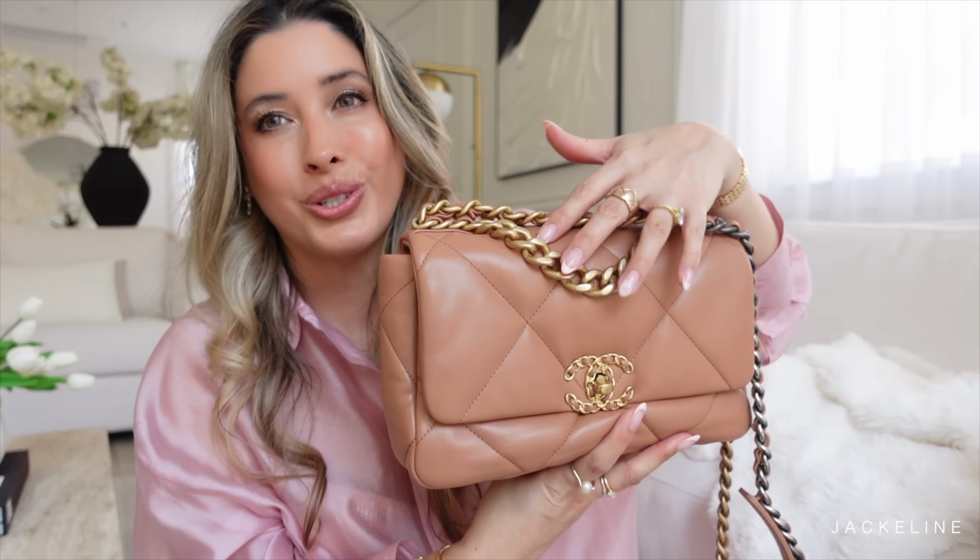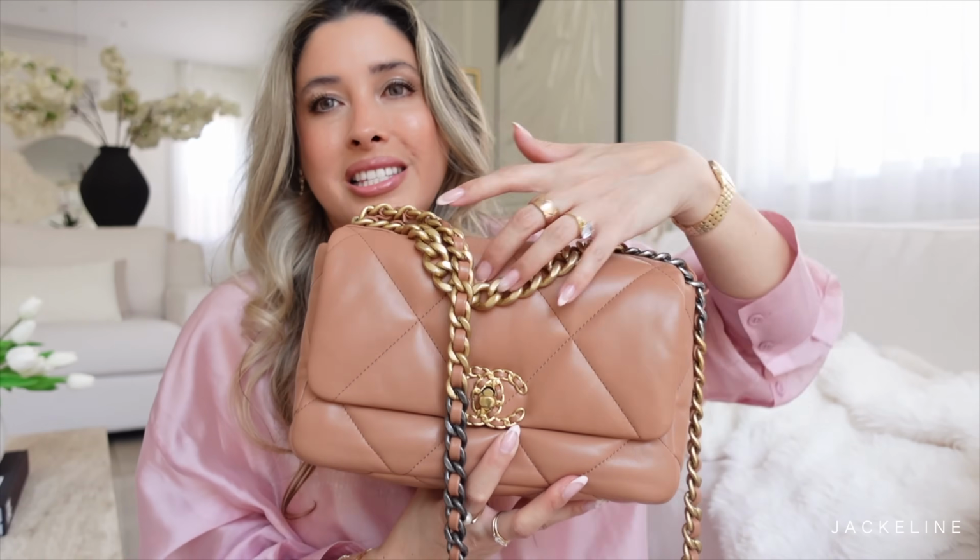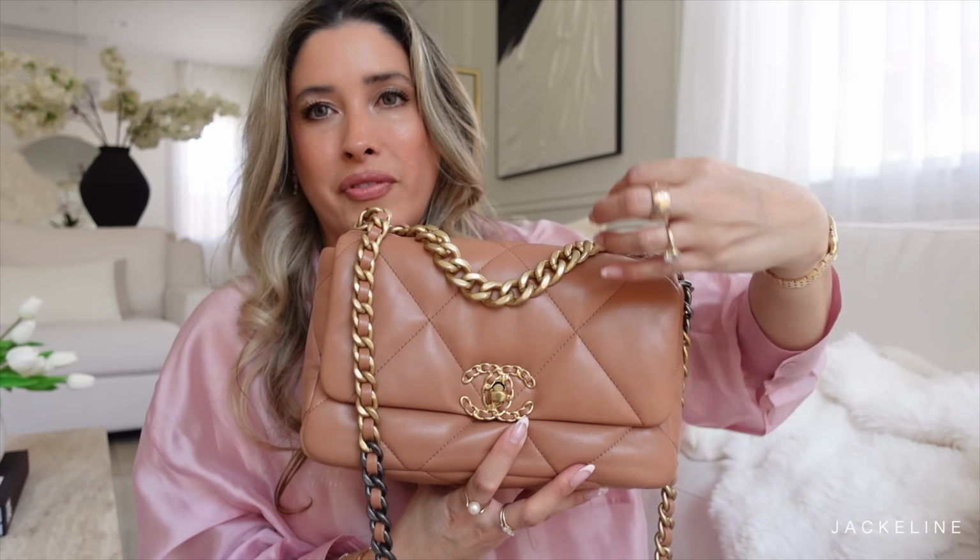It is lambskin, and some people are afraid of lambskin because it's just so soft, but I think the softness is what makes the beauty of this bag too, because you see it has such big chains, something that is very contrasty, and having this soft plushy leather is just so good. And nowadays, you can find some of these bags at a really good price in the pre-loved market.